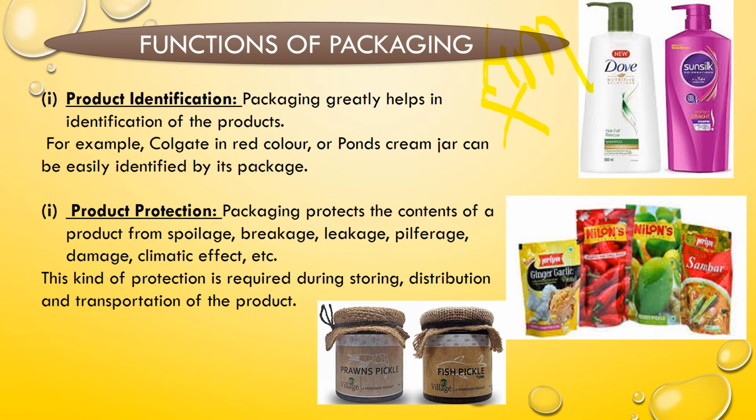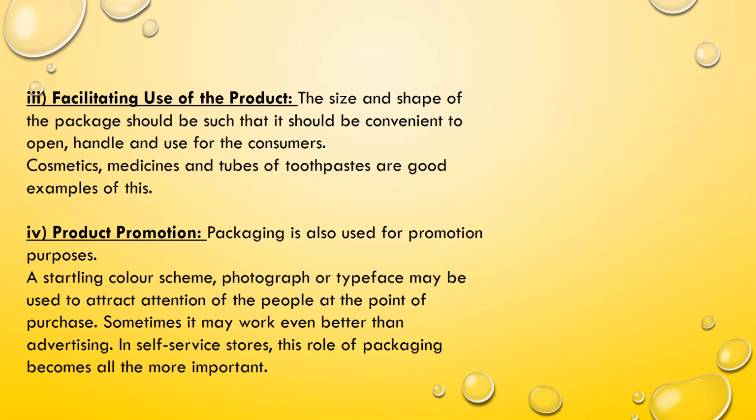So what are they saying when you are seeing products which need more careful thinking, for example oil? It needs to ensure that when the quantity of the oil is more, you'll put it in big tins where nothing will happen to the oil. So you need to ensure that proper storing is done before you can distribute and transport the product into different units. It's facilitating use of the product.